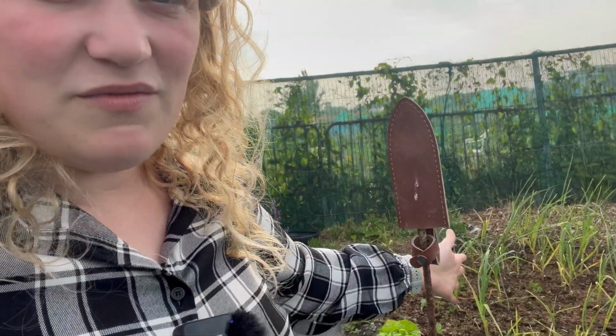The reason why I'm going to do carrots is because, as you can see, this is a no dig bed, and carrots don't grow well in the black plastic. They just don't grow, so it's really important to have them. They don't really grow very well in the wood chip either. So I have all the carrots in this bed, which is very exciting.